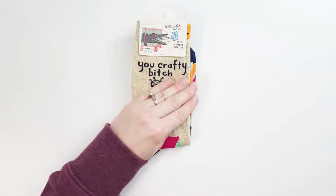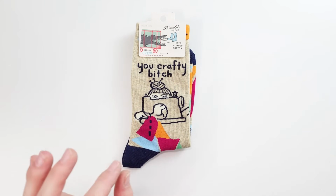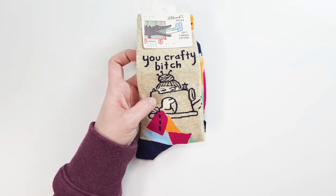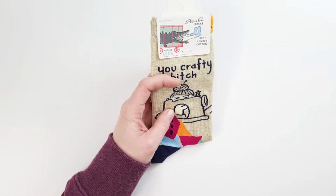So the next couple of things are related, but they came from two different people. And that is a couple of fun themed pairs of socks. Now, I got this one. I have to apologize, there's a swear, but it is what it is. From my good friend Jane. She saw these and she thought of me, and she has the best sense of humor, and I find them hilarious.